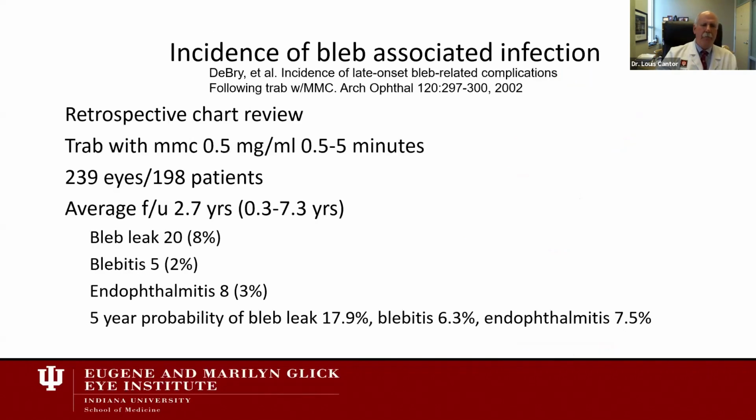Stage 3 will usually require vitrectomy or at least a tap and inject of intravitreal antibiotics to try to save the eye. The incidence of bleb-associated infections is not insignificant. There've been several studies that have looked at this. In general, I tell patients that over their lifetime, they have, again, depending upon age, if it's a 50-year-old who's getting a bleb, that's very different than an 80-year-old, but there is a risk of having this happen.